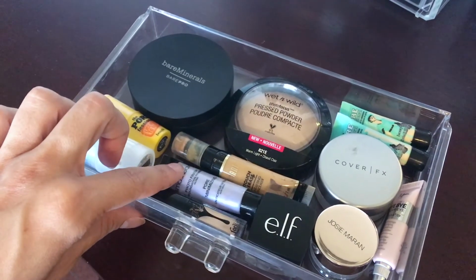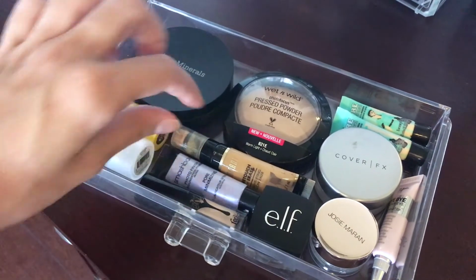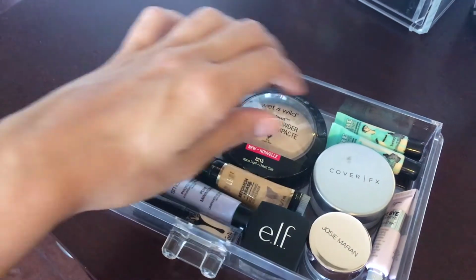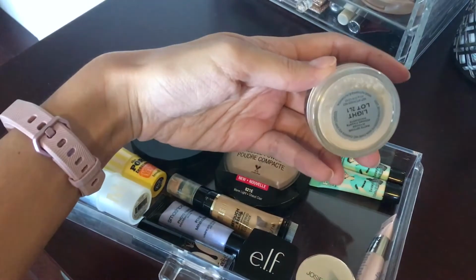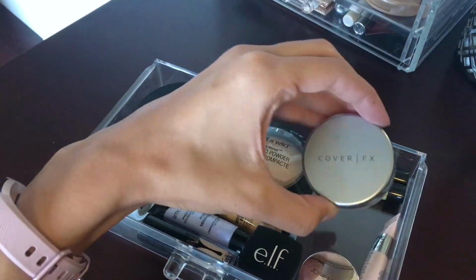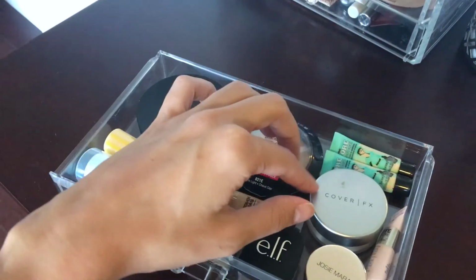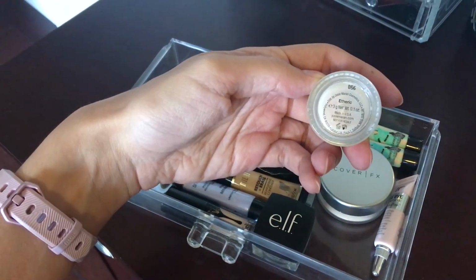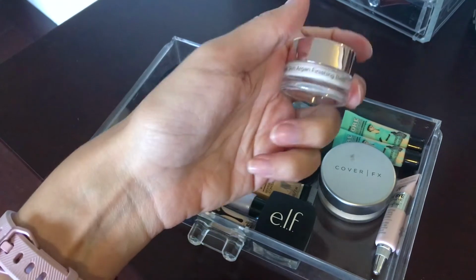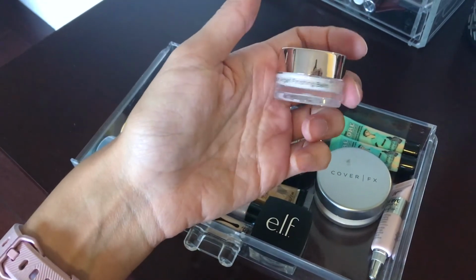The only Smashbox primer I like, the Pore Minimizing one. Murad Retouch and Erase. I got a couple little samples here. Benefit Professional. This is the Cover FX Matte Setting Powder. This is a little travel size version, but it lasts forever. I got the Josie Maran. What is this called? The Surreal Skin Argan Finishing Balm.